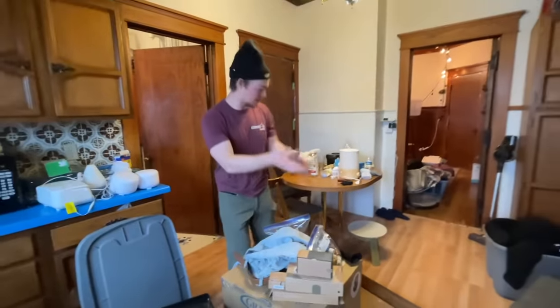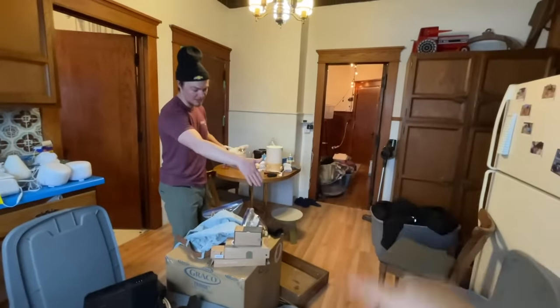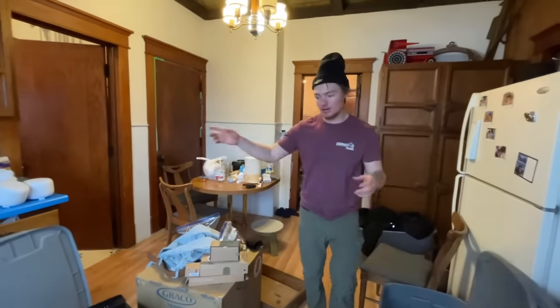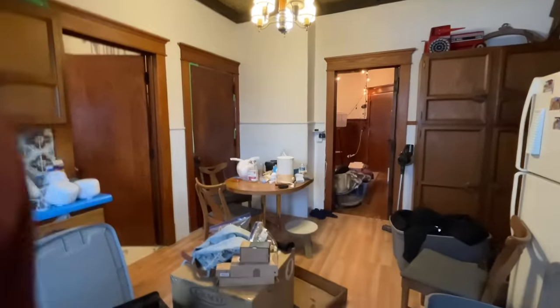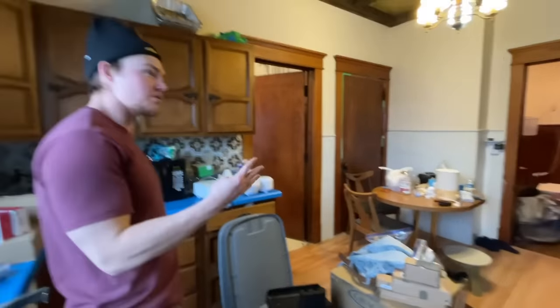We can move the table to the middle of the room. But then you're basically bumping into everybody sitting in the chairs to get to the stove or the fridge, or to get to the sink or the microwave if you need some utensils. The layout's just awkward. There's a door there, door there, door there, door there. We have 4 doors in our kitchen.